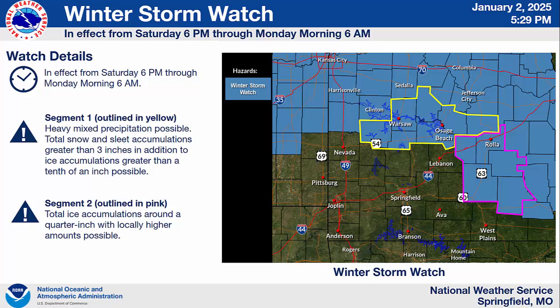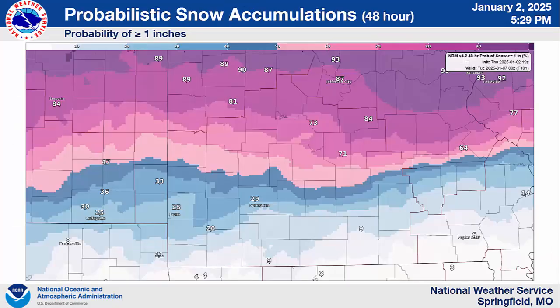And both of these segments of the winter storm watch are valid for the same time period from 6 p.m. Saturday through Monday morning at 6 a.m. Since we are still experiencing some uncertainty with exactly how much snow and ice we're expecting, this storm system is still off the west coast at the moment. It has not even made it to the continental U.S., so it's difficult to know exactly how it's going to behave once it gets here.